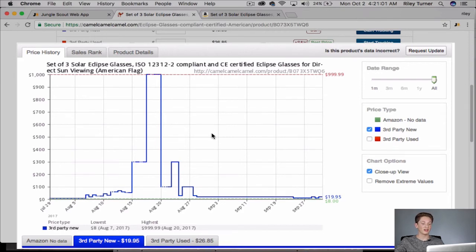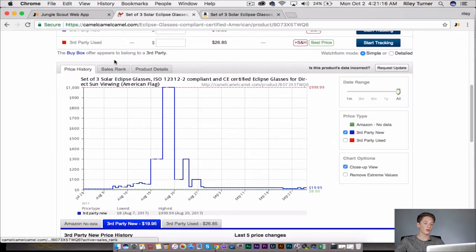But if this was a seasonal item, say it was Christmas time and it shot up, that means next Christmas it's going to do the same thing. So you could jump in before the next Christmas. But since it's eclipse glasses, you can't do that in this case. So the next thing we're going to look at is sales rank.